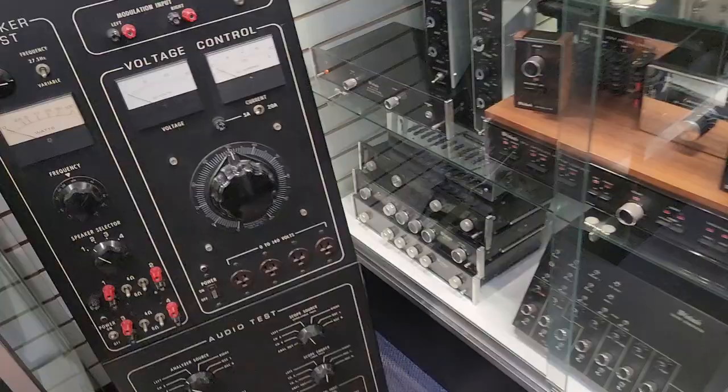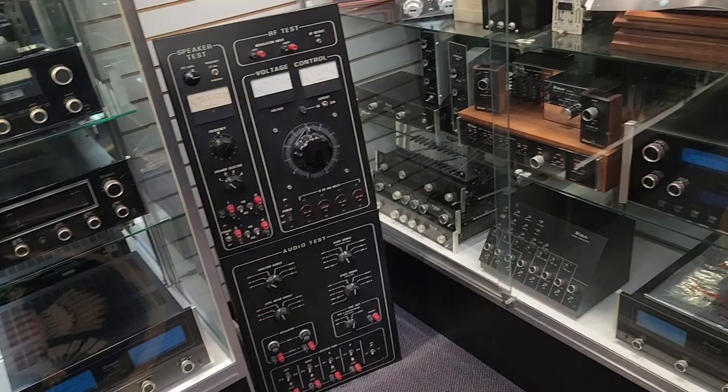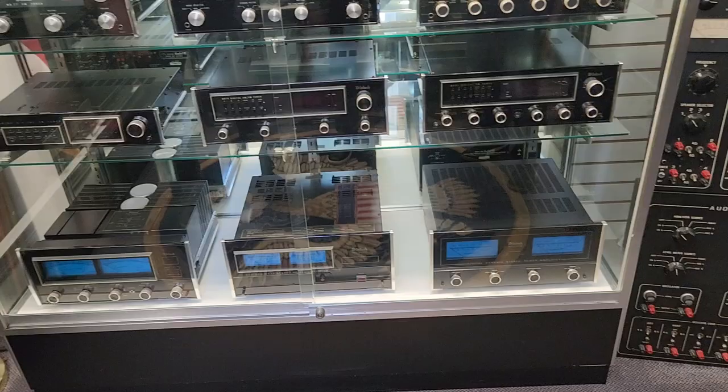Come on in. Yeah, come on in. Thank you. So this is a museum. He's talking me through the museum. Yeah, I have that one. In Japan. Yeah. 2205. Oh yeah, great amplifier. Very nice.